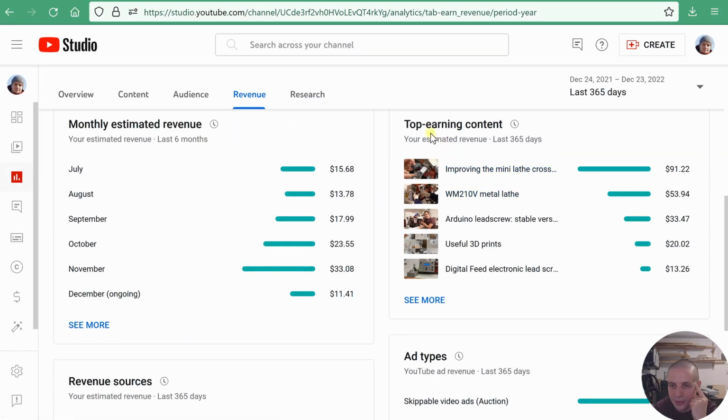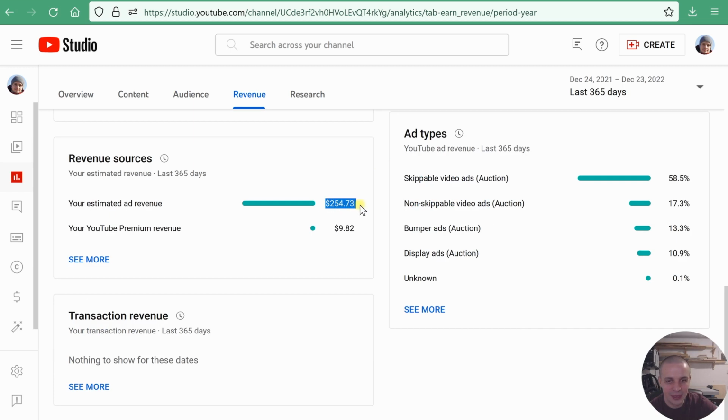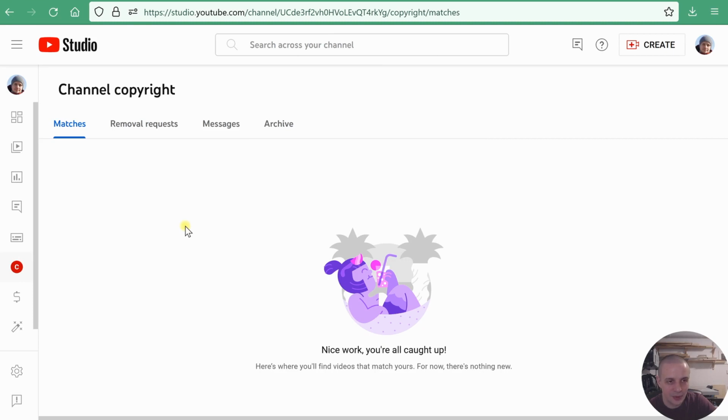Here it also tells which video is top earning. When I'm making a video, I have no idea how much money it will make. And as you can see, most of the money is coming from ads, and YouTube Premium is just about 3 to 4% of the revenue. Thankfully I don't have any problems with copyright yet, so it's all empty in this tab.